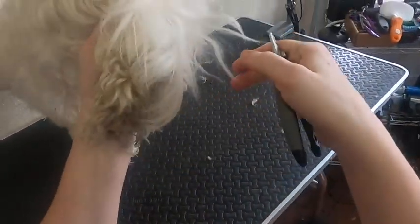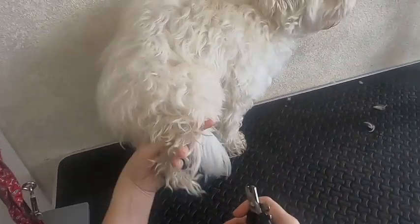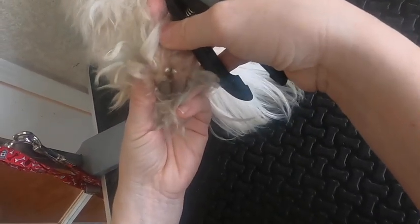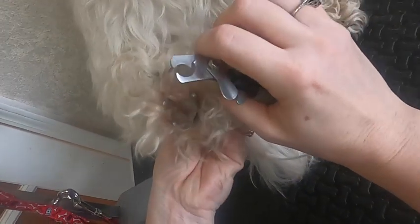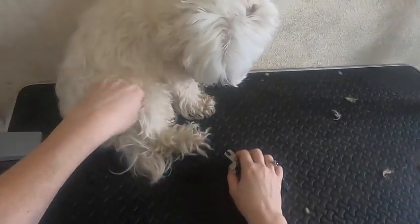Come on, dude. Let me do it, buddy. You're okay. One more foot. Do I need to hold both your legs? There we go. One more. Let me do it. Okay, you guys sit there. That's fine. All right, it's this one right here. Good boy, Beau. Yep, okay. That's really good. Good boy.